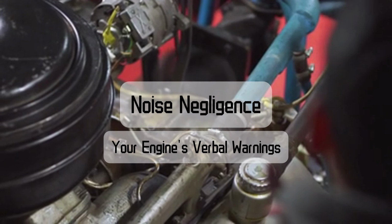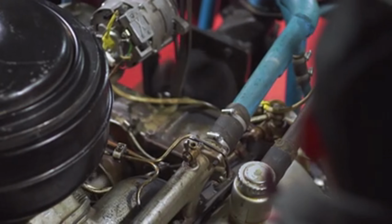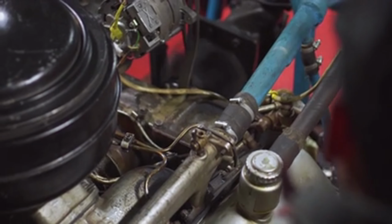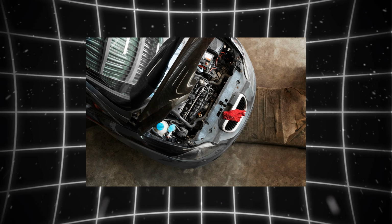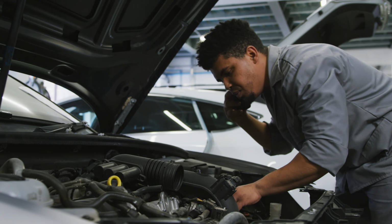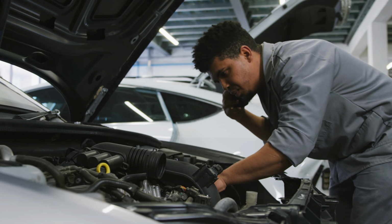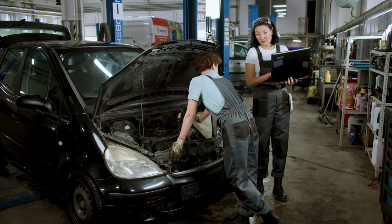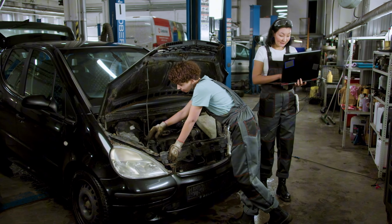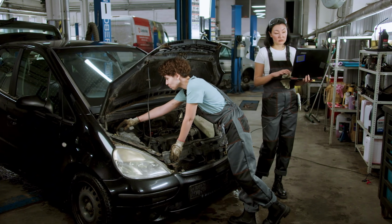Noise negligence. Your engine's verbal warnings. Your engine speaks a language of sounds. Knocks, ticks, whines, and rattles are all trying to tell you something long before total failure occurs. That knocking noise suggests bearing wear, potentially leading to catastrophic engine failure. Ticking sounds signal valve issues that reduce performance before causing complete valve failure. Rattling often indicates timing component problems that can destroy your engine in seconds.